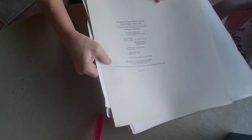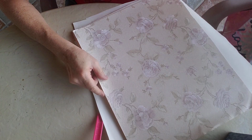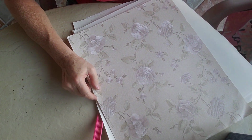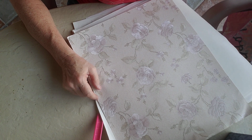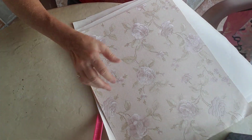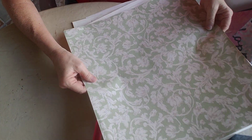But let me just show you some, or I don't know if I can get it all out because, like I said, it's a lot. So she brought me some wallpaper. Maria has sent me some wallpaper in the mail before, and every piece she sends me, I just use because I love it. I love using it. I love the texture, and whatever you do with it, it's so cool and nice and strong.